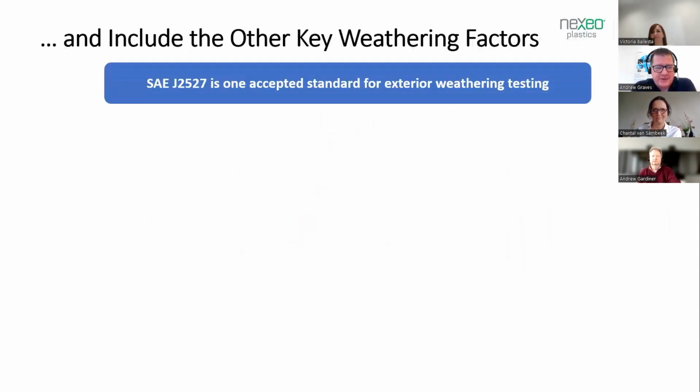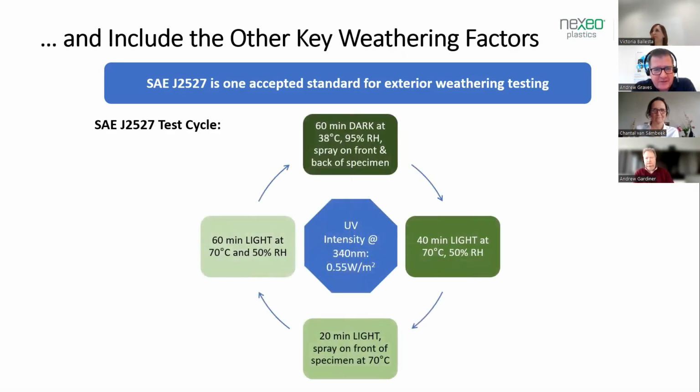So, as I said, we use J2527. It's an accepted standard for exterior weathering testing. And this is the test cycle. It goes over and over again through all this cycle. Obviously, there's high UV on that throughout the whole test, but the parts are put through high relative humidity in the dark, and then the temperature is ramped up in the light and medium humidity, and then the parts are sprayed with water as well, so you get humidity and you get water spray, and this cycle goes over and over, day in, day out, and every so often, of course, parts are taken out and tested so that we can see the effect after various periods of time.